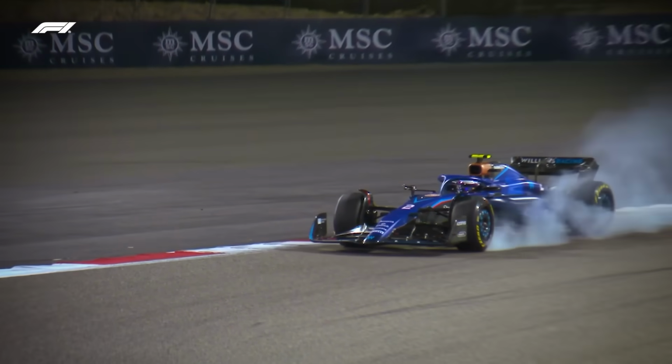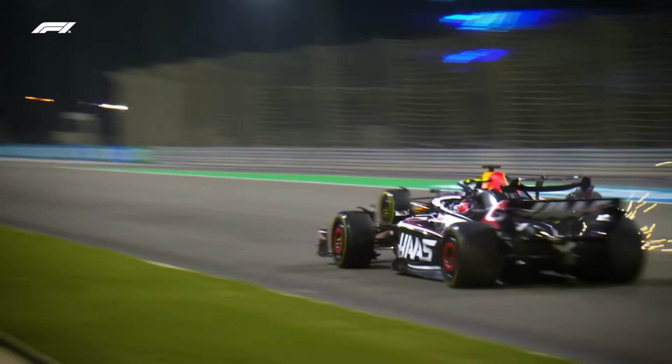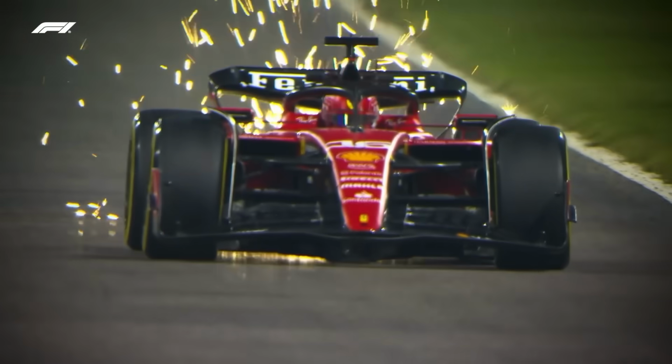Get your first Formula 1 fix of the year by catching the testing action on F1 TV or via your local broadcaster from Wednesday morning.